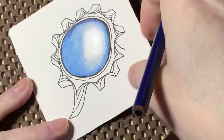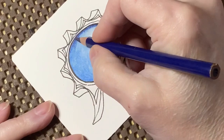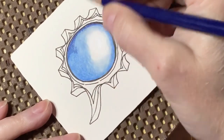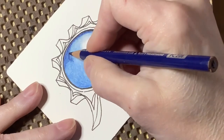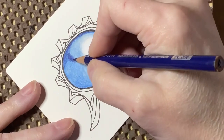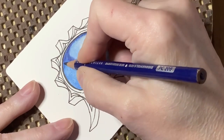Now, we're going to go around the edge again, like we did with the light, with the China blue. And then when I'm down here in this area that's going to be dark, I'm going to bring a couple of areas up, and I'm really going to push hard with my pencil here. And this is a pretty sharp tip, even though I've used it a bit now. Just for interest, I'm going to bring some darker color in there.